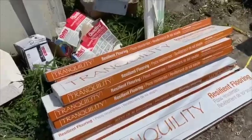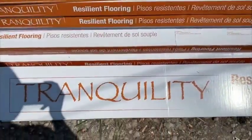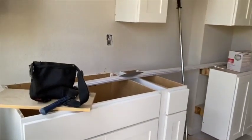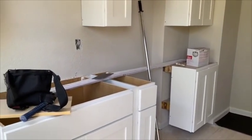This is, in case y'all wonder what floors these are. These are nice floors. I like those. So this one is shaped a little bit different from the other one. It's just on the opposite side.